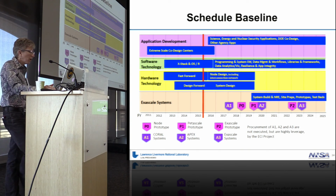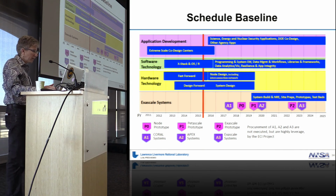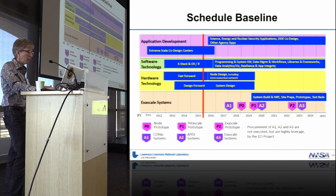And here's a notional timeline showing the evolution of each of these project areas and culminating with the delivery of an Exascale system around 2023. Several hardware prototypes are expected over the next few years, plus the A2 system, otherwise known as LLNL's ATS-3 system, the follow-on to Trinity, and the system labeled A3 in this picture potentially corresponds to the LLNL ATS-4 system, the follow-on to Sierra.